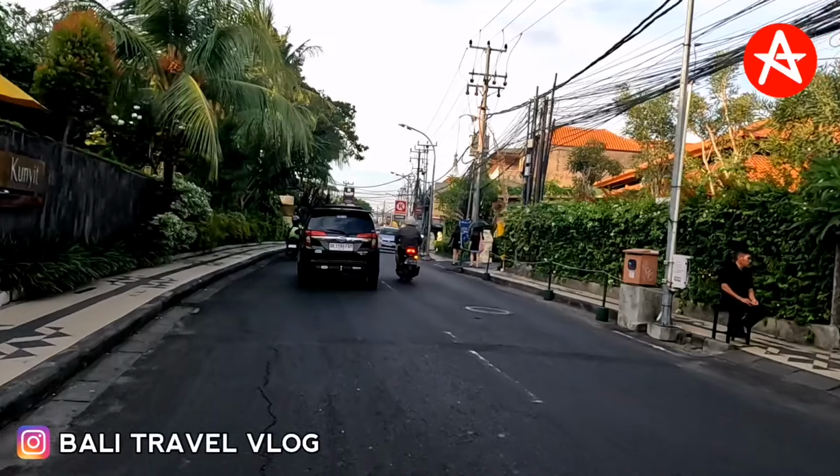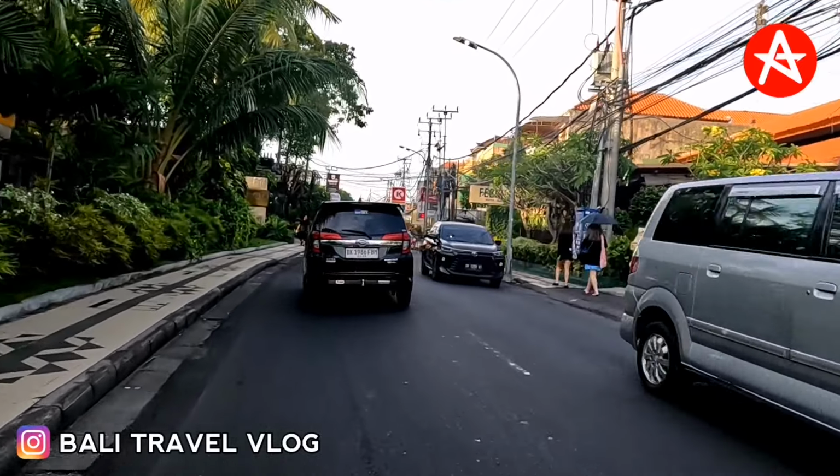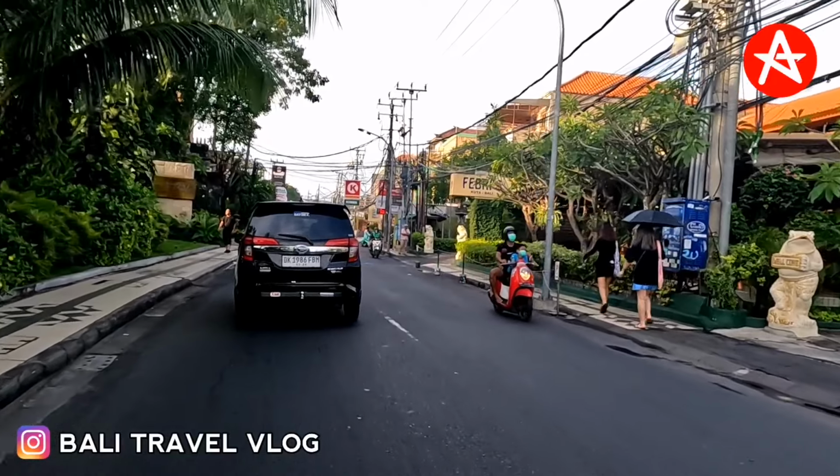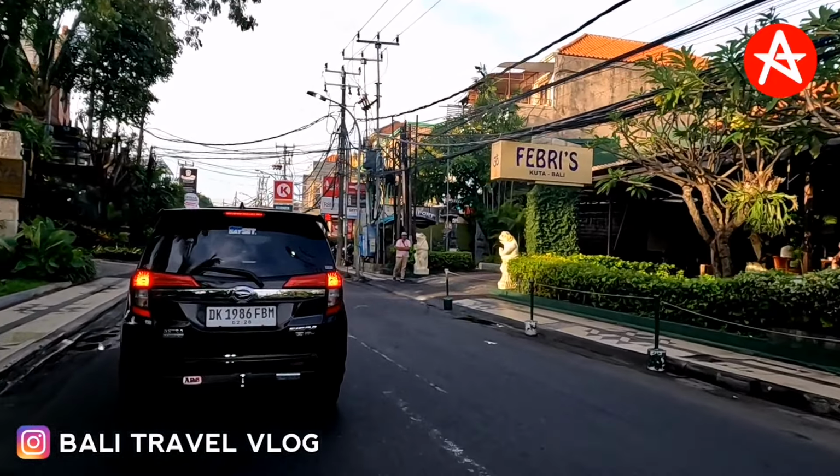Still very quiet, isn't it? Not so many tourists walk around on the sidewalk. Just very sad. Yeah, right side, Ibis is down there. Fabrice Hotel.